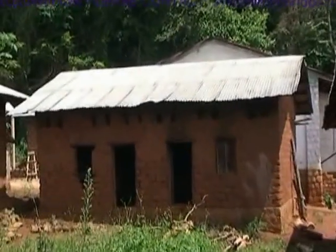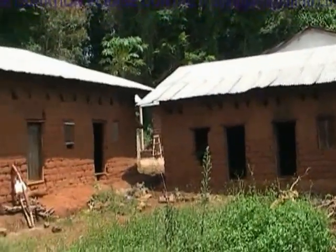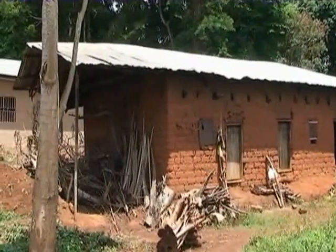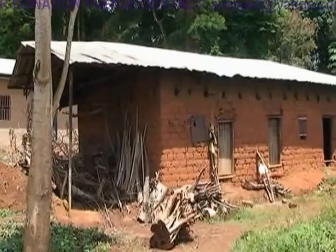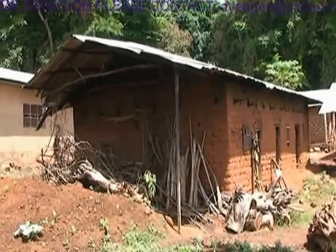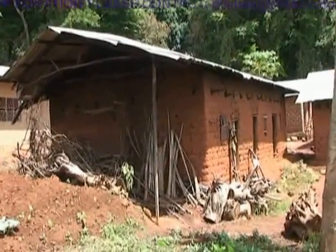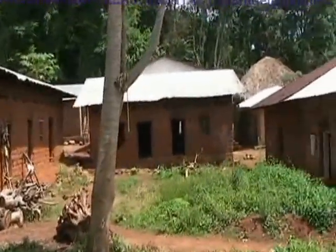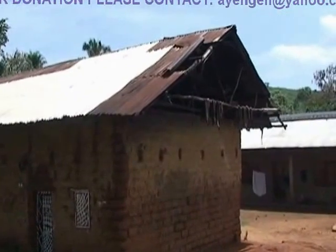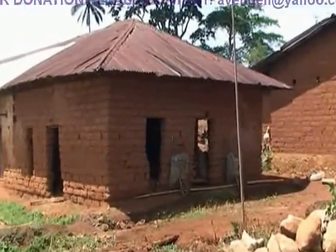These are parts of the old structures for the Queen Mothers as they existed during the days of Fon Chofong II of Bamunkumbit, the father of Fon III. Clearly, the Queen Mother's houses were falling off and could no longer perform the functions for which they were intended. And so they need to construct new houses for the Queen Mothers in the palace of Bamunkumbit. The back view of the old structures.